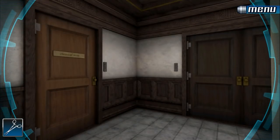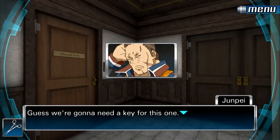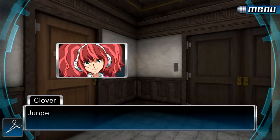There we go. So let's head into the chemical room. Looks like it's locked. Guess we're having a little bit of difficult time getting into these rooms. Guess we're gonna need a key for this one. So where can we go?